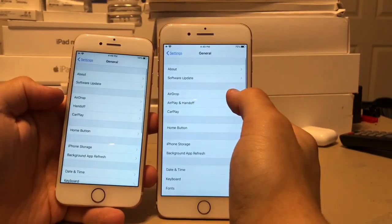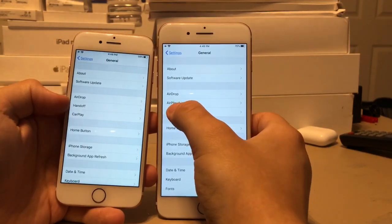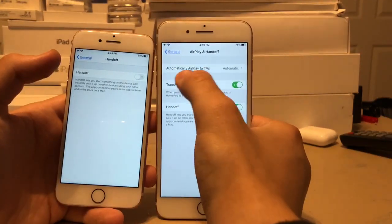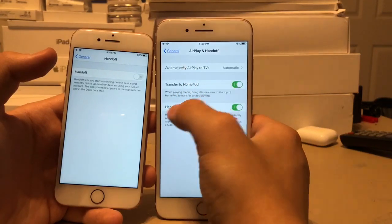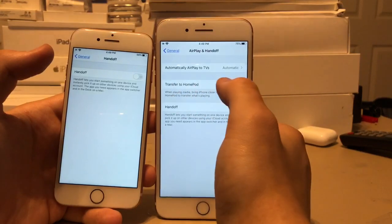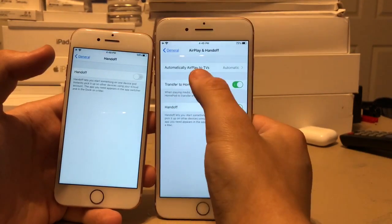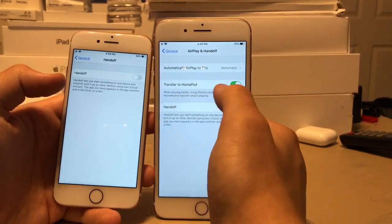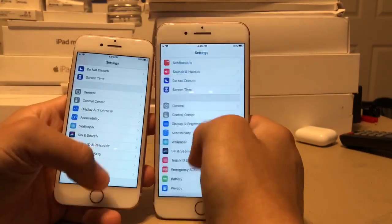The first one is, when you go into General now, Apple has renamed Handoff to AirPlay Handoff, which is really cool. And when you go into the AirPlay Handoff tab, you get 2 new options called Automatically AirPlay to TVs and Transfer to HomePod. Basically, when you play music on your phone and bring your phone up close to a HomePod or your Apple TV, the phone will transfer its music to those devices, and those devices will resume playing it, which is really cool.